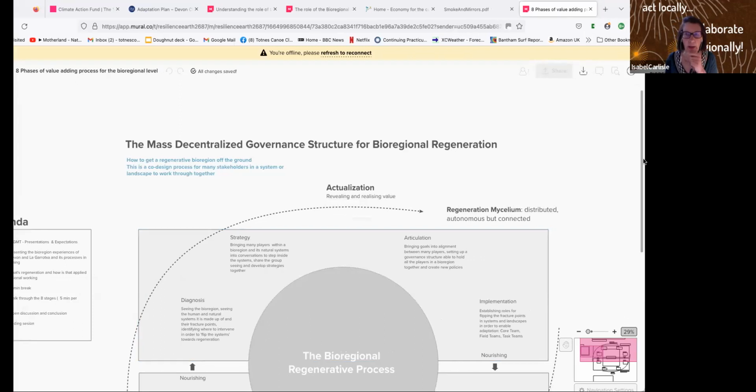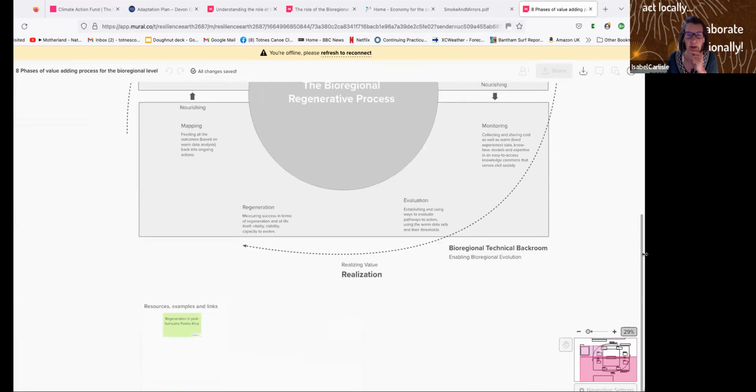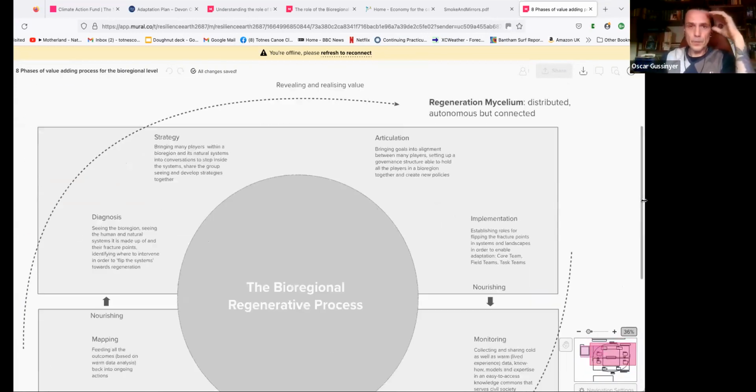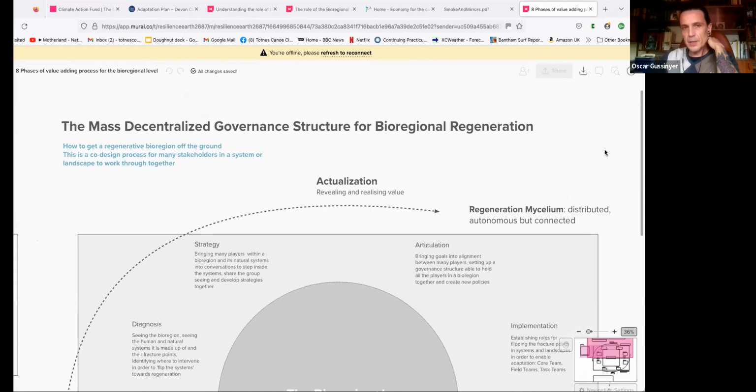Oscar, do you want to start us off by giving us the general layout and framework of the mural? Okay. Yeah, the idea of this is the 8 phases of the value adding process that was taught by the Genesis group, and that we changed to adapt it to bioregional work. The idea is that there are these 8 meta patterns, each of which could fit other patterns inside, but those patterns should be able to guide a company's regenerative process into a bioregion.